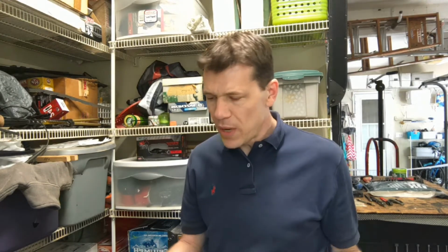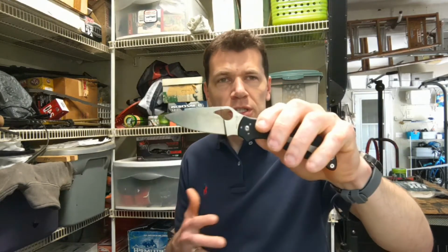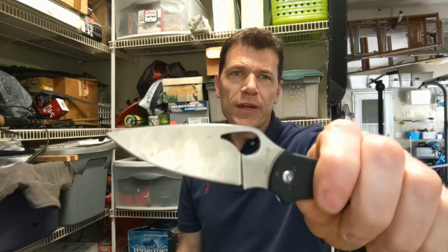But when you factor in the choil and how it feels in your hand, the Byrd definitely edges out the Tenacious for longer, harder work. So again, not knocking the Tenacious. I just think for $10, why wouldn't you want to spend a couple more dollars and get something better? The steel alone and the ergonomics alone make it worth the $10. And it's just better usability in a knife. So that's my 2 cents on this one. So instead of buying a Spyderco Tenacious, I think you should buy a Spyderco Byrd Raven 2.